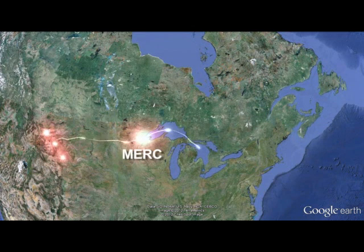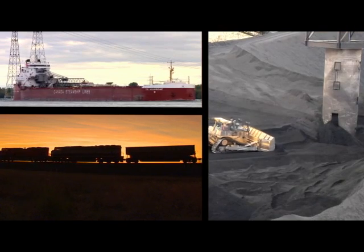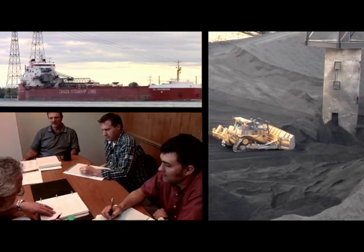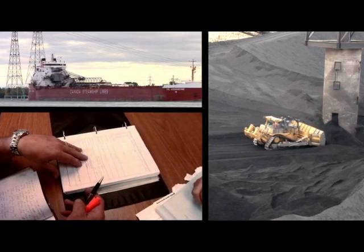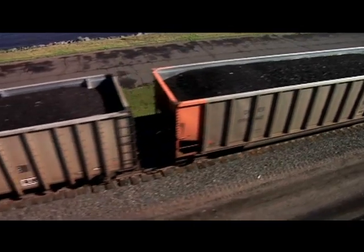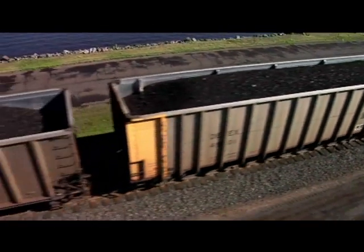Once these movements get underway, MERC works daily, specifically the Transportation and Logistics Department, communicating with the mines, with the railroads. The Midwest Energy Terminal has been moving coal since 1976. We have wonderful relationships with the railroads, vessel companies, and the coal mines. We build on those relationships every day through continuous communications on logistics management. BNSF and MERC work together to provide a seamless movement of coal through tight planning and constant communication.